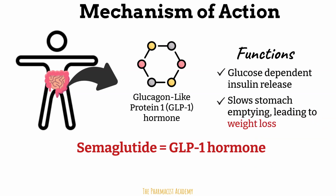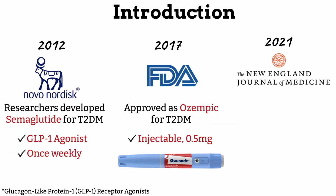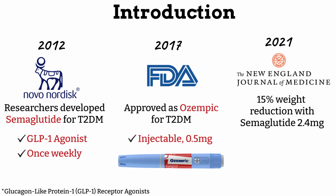That is why we see that weight loss with Ozempic, up to 7% reduction in weight. Now, despite this weight reduction, Ozempic was flying under the radar, really just mainly being used in the diabetic population. Ozempic was not known by the masses until 2021 when the New England Journal of Medicine published a research showing that weekly injections of semaglutide at a higher dose of 2.4 milligrams led to about a 15% weight reduction.